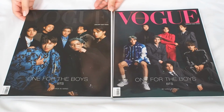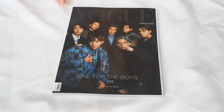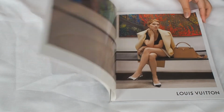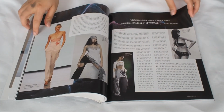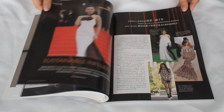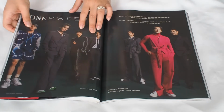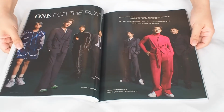Now, moving on to VOGUE Hong Kong, we have 2 covers and they've gone with one for the boys. Louis Vuitton's taken the inside front cover spread. Oops, I see Jin. Here we go. Jimin in that color is perfection.